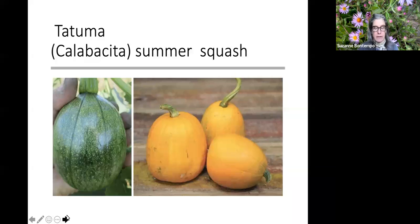For all of you that love summer squash, there's a really cool variety that is an heirloom. This is the Tatuma. It's a summer squash. It's an heirloom from Mexico. It can tolerate hot baking sun and dry conditions. Now, that doesn't mean it doesn't require water. It's still going to require some water, but it's a tough summer squash, and it's going to give you a lot of food.